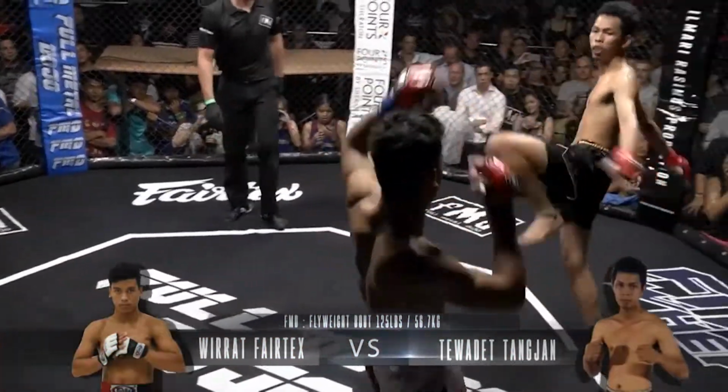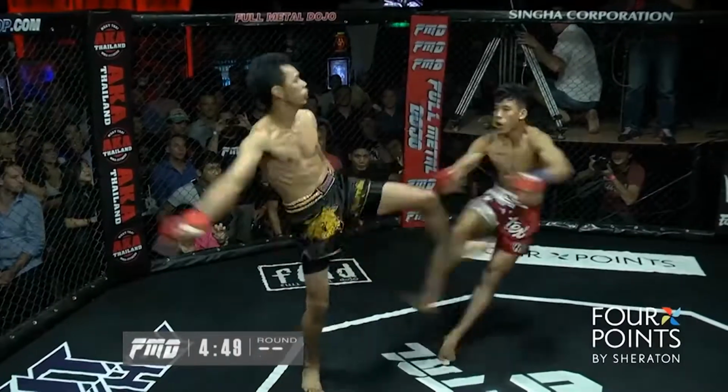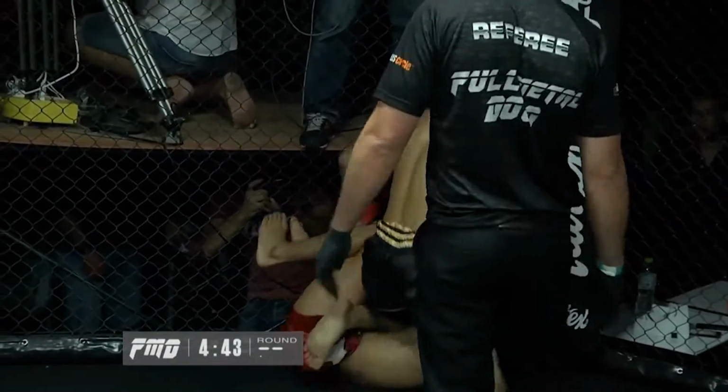He still has gas in those arms. He held that guillotine for a long time. Hard to tell how hard he was squeezing. Left high kick attempt there from Tewadet. A beautiful push kick. Oh, the left high kick! Tewadet on top! Yeah, that looked like it might have hurt Wirrat.